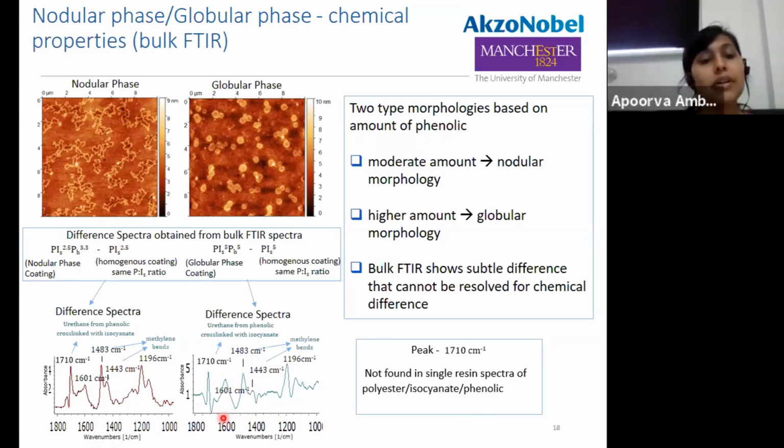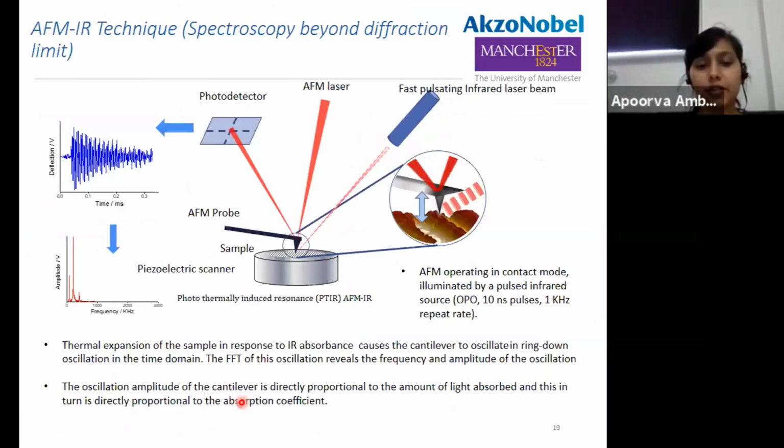Comparing the two difference spectra from the nodular phase sample and the globular phase sample, we only observe subtle differences and cannot resolve them further. In order to see such differences, we need advanced characterization techniques such as AFM-IR that can allow spectroscopy beyond the diffraction limit. The principle of this was already shared in the previous presentation, but just a short explanation is also covered here.